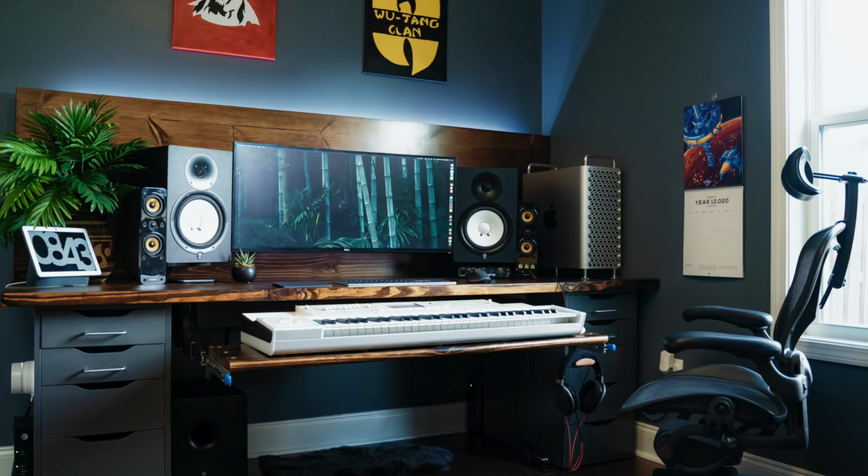Love the wooden backboard, love the plants, love the shade of the paint for the wall. Matches the wallpaper a bit. You got the backlighting behind the backboard. Miguel, I'm digging it, man.